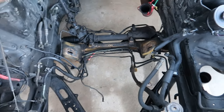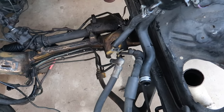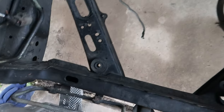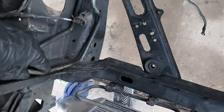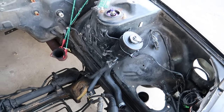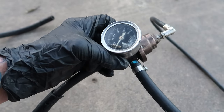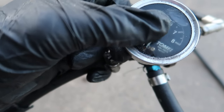Now you think the power steering would just be this little guy, the reservoir, and then a couple lines. Look at all of this. This is power steering. All of this is power steering. What a mess that makes. So many potentials of leaking. So we eliminate that. I have not a clue how, but I've apparently shattered my fuel pressure gauge. It's all cracked.